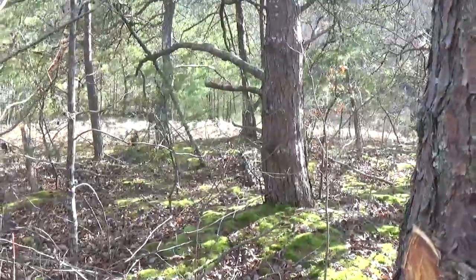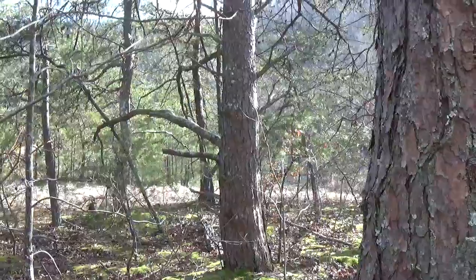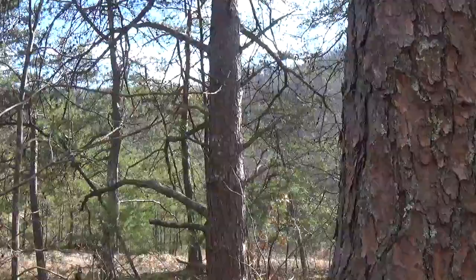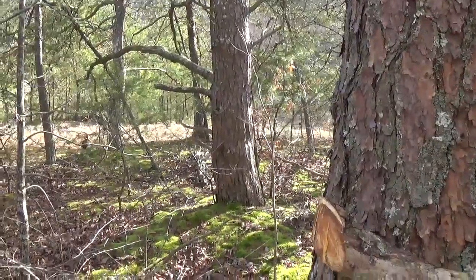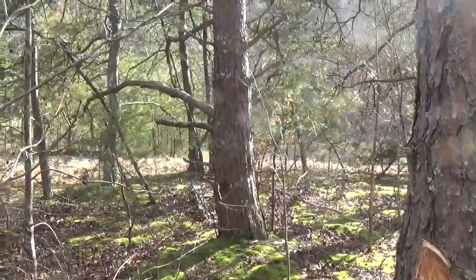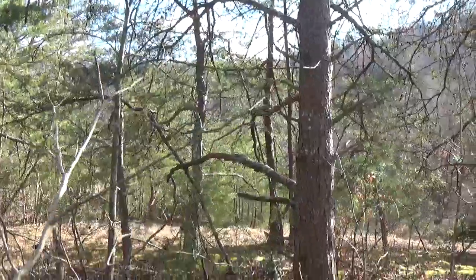And here, of course, is another pine tree. I apologize for the chickens in the background, guys. We're really close to another house. We're only about maybe 300 yards from my mom's house. So just note that, guys.